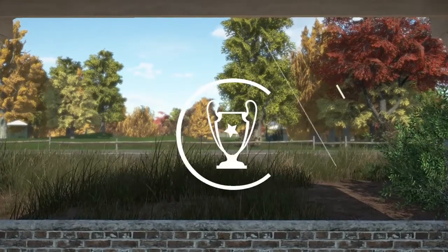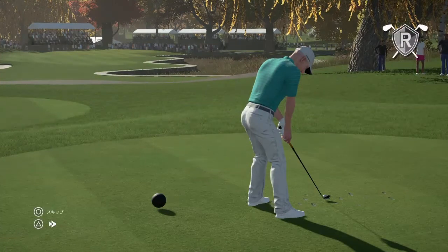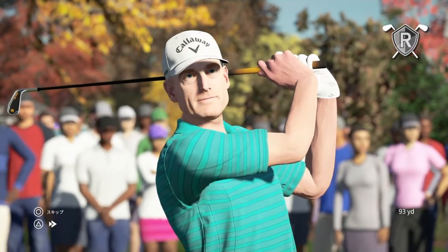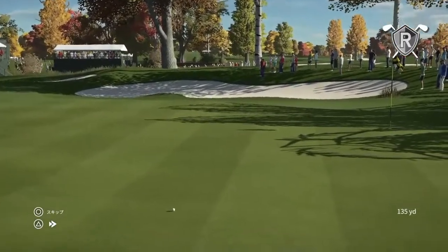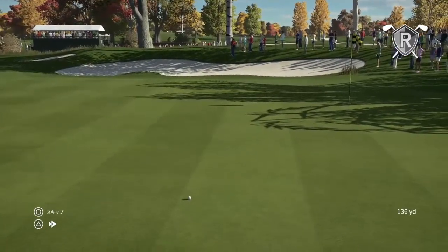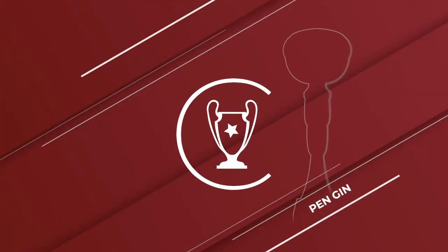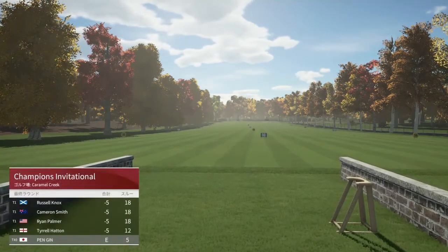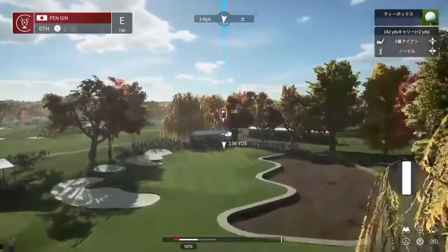Time to take a look at what's going on at the sixth. Opting for the 9-iron. Well played, mate. And after this hole, that's how it looks. Let's see what happens here on the sixth.